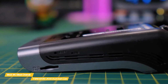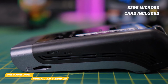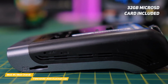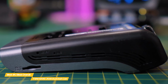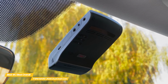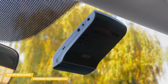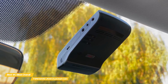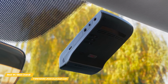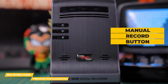A micro SD card slot is easily accessible on the side of the U1000 to store recordings, and a 32GB card is included. Aesthetically, the U1000 is built to look like part of your car's original factory equipment. The front camera mounts to your windshield using 3M tape, and a 12-volt cable is included for hardwiring to your vehicle's electrical system. The control panel gives you buttons for power, Wi-Fi, and for the microphone, and indicators for Wi-Fi and GPS. There's also a manual record button to trigger on-the-fly capture.